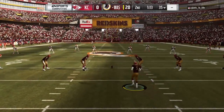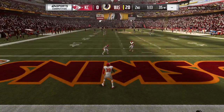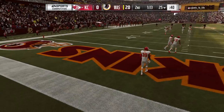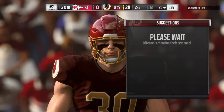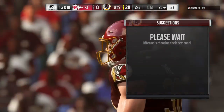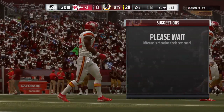Set now to kick this one away, and off it goes. And that'll carry over the back line of the end zone for a touchback. Here's the Kansas City offense now as they get set to take over. And 2 interceptions thrown here in this first half.